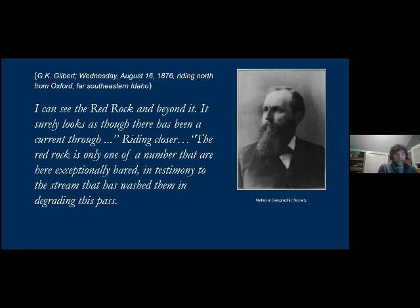And he's exploring some of the basins of the American Southwest. And here he is in far southeastern Idaho, north of the Salt Lake Basin, riding north. And here's what he writes in his notebook. I can see the red rock and beyond it. It surely looks as though there has been a current through. And then riding closer, he reports, the red rock is only one of a number that are here exceptionally bared, in testimony to the stream that has washed them in degrading this pass. Now, here he is describing the outlet of Pluvial Lake Bonneville, an Ice Age lake, and the source of what later became known as the Bonneville Flood.